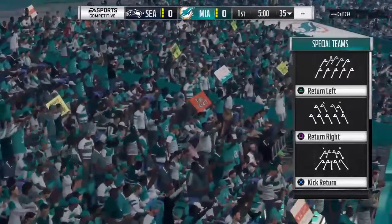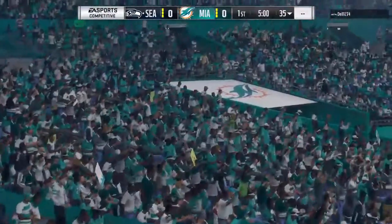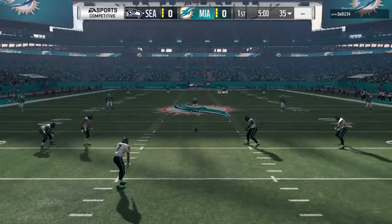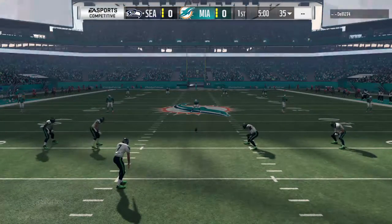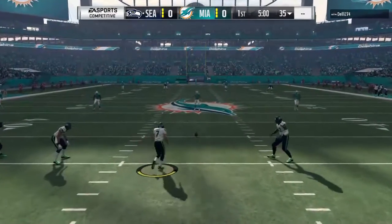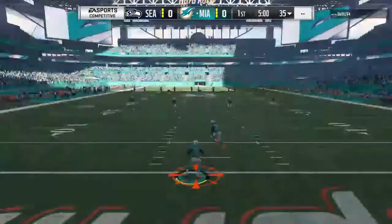Ball in the southern part of the Sunshine State in Miami, Florida. The excitement brewing here in South Florida as a moment ago, the Dolphins starters were introduced to this home crowd. They're fired up as well as they get set to match up with the Seattle Seahawks.